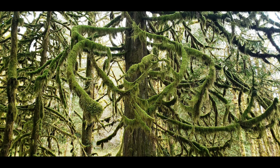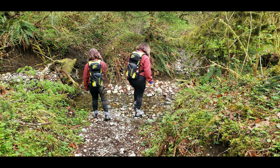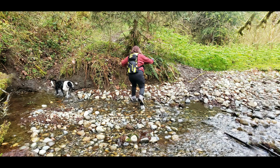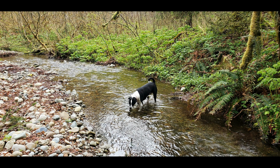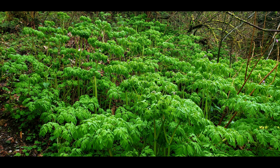Keep your eyes open for some truly magnificent trees. Soon you come to the first stream you have to cross. And it makes a great watering hole for some of your companion hikers. If anyone has any idea what this extremely green plant is, please let me know in the comments.